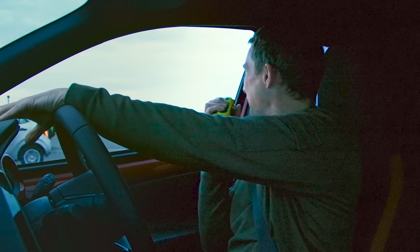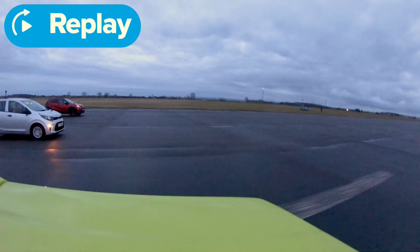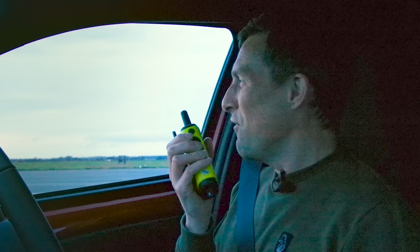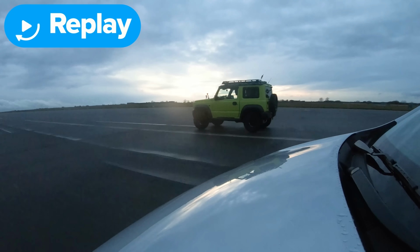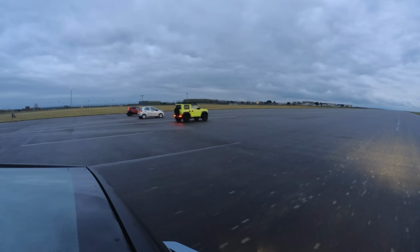What is going on with that Picanto? It doesn't make any sense. I really don't get it. Between 4, like it's just nothing, and then it suddenly just picks up. I mean, we even caught up with you. Has it got VTEC or something? It's like it's got VTEC and VTEC kicked in. The Jimny was way ahead, then you came past it. I know, it baffled me. By the way, just look around, there's the Ami just coming now.